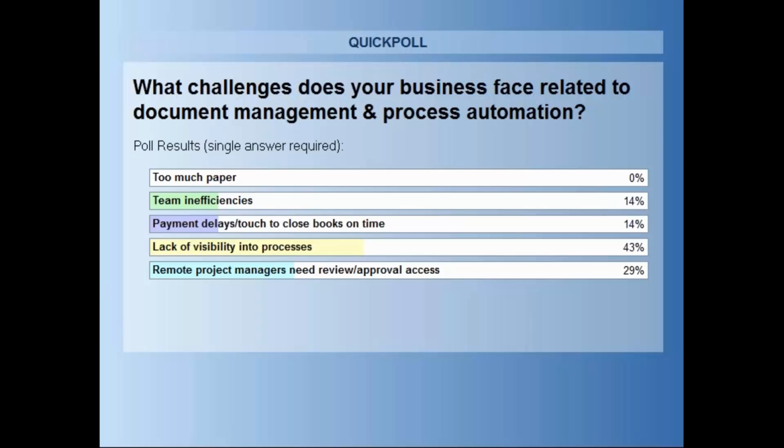Okay, so we've got too much paper. We've got remote project managers. Looks like team inefficiencies and lack of visibility. So a little bit of everything there, and that's actually not surprising to us either, because those are some of the top reasons that we hear from our customers all the time.